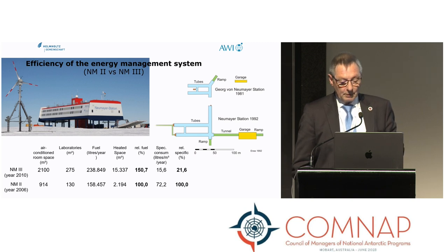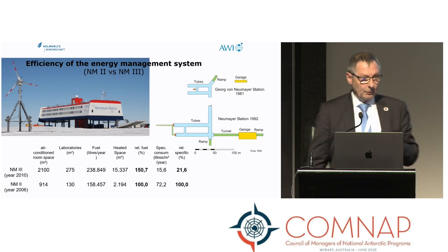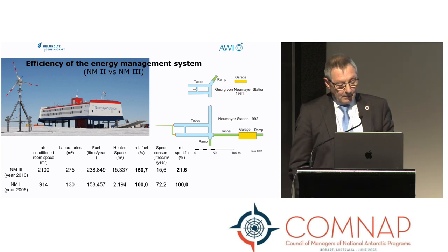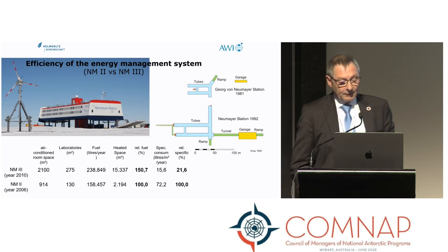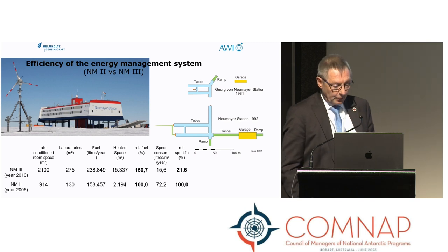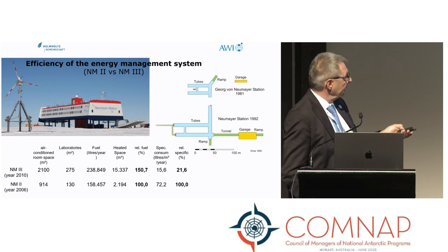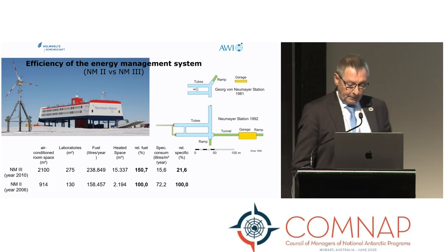We already then wanted to use fuel efficiently by means of a block heat and power plant combined with heat recovery of the exhaust gas. The total amount of fuel burned still went up. It was increased by 50%. However, so the air-conditioned space was more than doubled, the specific fuel consumption in liters per cubic meter and year was reduced to a fifth. You can see that here. So the fuel went up. Nevertheless, if you look at the heated room volume, then the efficiency was much higher.